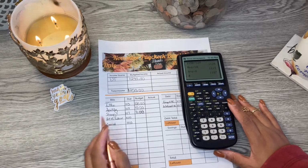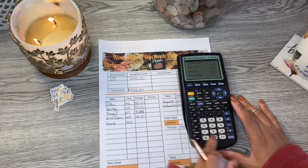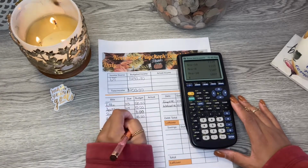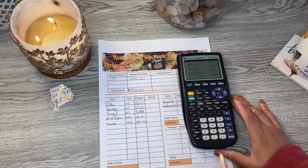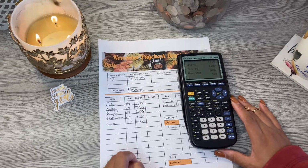From AT&T, it's going to be $10 for my internet. And then ComEd, I'm going to budget $150. I don't think it's going to be that much, but I did have to run the heat, because it got cold here in Illinois, and I'm not playing with no heat, okay?